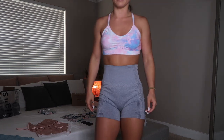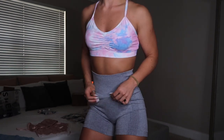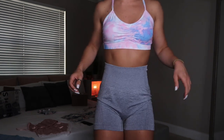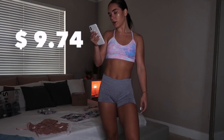I was really excited to try out the gym wear and these knockoff Gymshark style spandex, and I'm not too happy. They're just a little big right here especially. If you got a FUPA, it'll work for you, but personally, I don't. But it's not bad. I mean, I can make it work. That's high-waisted. So for $9.74, I guess that's not too bad.